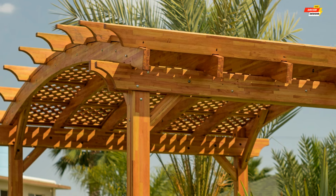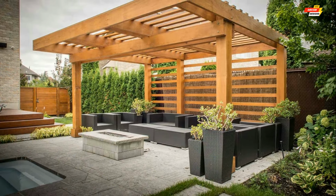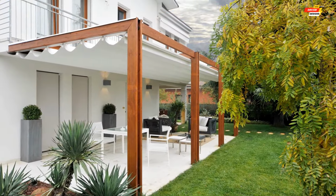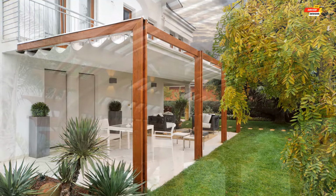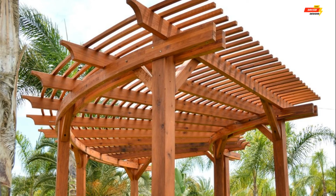10. The Poolside Paradise. Enhance your pool area with a classic wood pergola that provides shade, style, and a touch of luxury. Choose weather-resistant furniture, add colorful accents, and incorporate lush greenery for a truly inviting oasis.